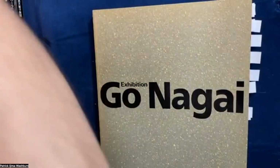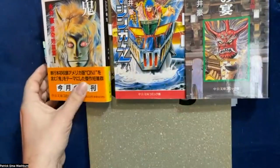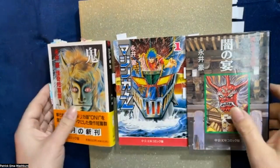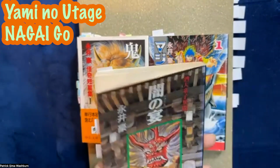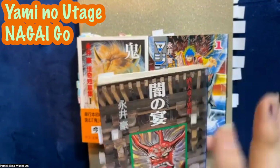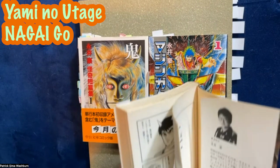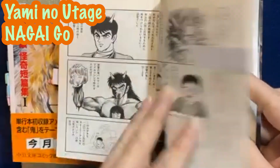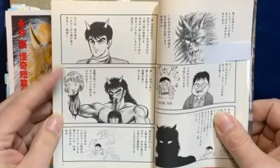Now, when we talk about oni and manga, there's somebody who we cannot ignore. Okay. And that is Nagai Go, because when you talk about oni and manga, he's your guy. This particular one right here is interesting. Yami no Utage, the party of the dark or something like this. This is interesting because it's not a typical comic story. Basically, he's talking about the research he did into the Shuten Doji legend and Oni. So it's all autobiographical. And he's talking about his fascination with Oni. And boy, is he fascinated with Oni.